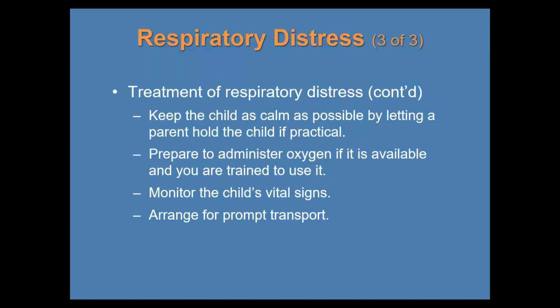So again, O2, if you have it, is not necessarily a bad thing, especially as a general rule, it will help to calm them down. Again, it depends on the age of the child. They may or may not tolerate a mask, or definitely a nasal cannula, so they'll end up pulling it out anyway.